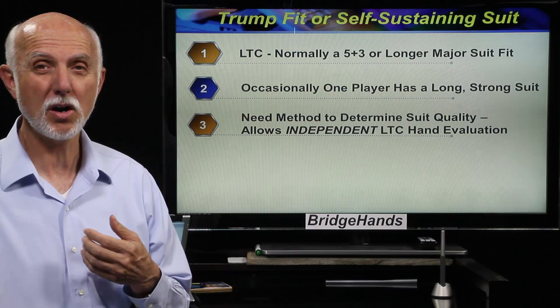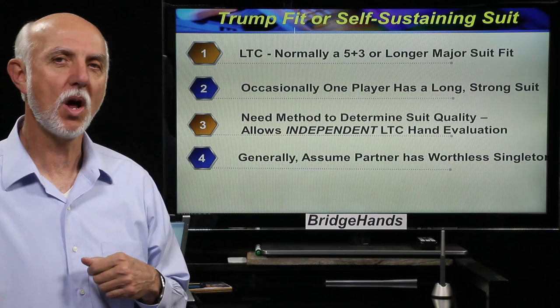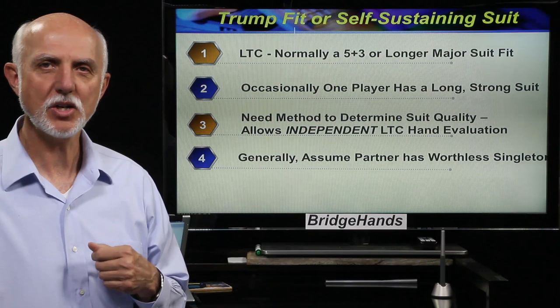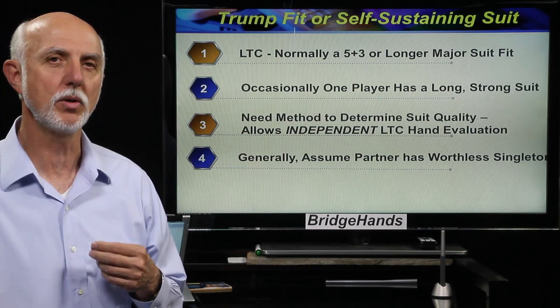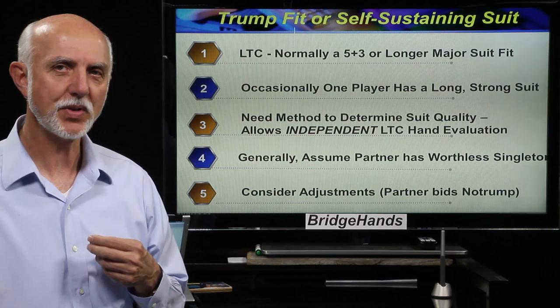The answer? Trumps, right. Seriously though, we shouldn't be too optimistic assuming our partner will always have support for a so-so 6-card suit. At least initially, let's assume that our partner has no more than a low singleton in our long suit. Now, if partner balances by freely bidding no trump, then by all means, count partner for a doubleton. Let's take a look at self-sustaining suits and the suit quality.